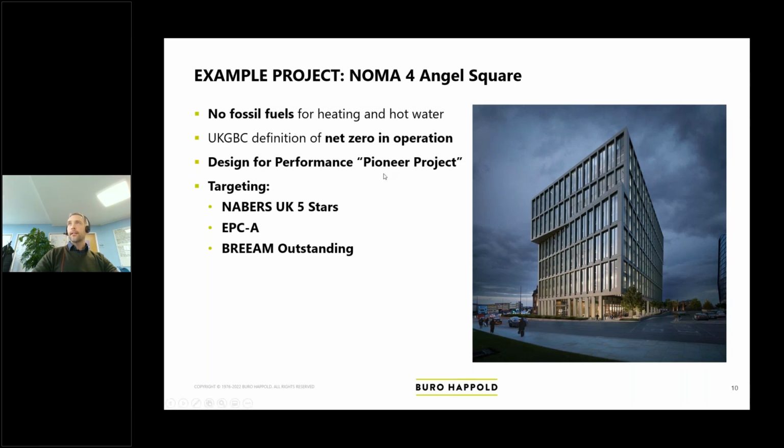I just want to give you a little bit of an example project to give us a bit of scale on stuff. This is a project that I've been working on for a couple of years. It was originally designed in 2018, 2019, before NABERS UK came out. It was a gas boiler building with air-cooled chillers, and then it was targeting EPC B and BREEAM Excellent.